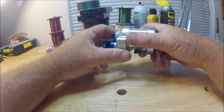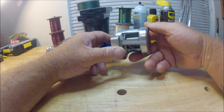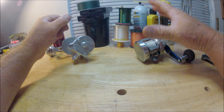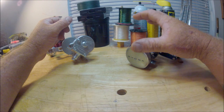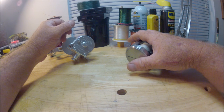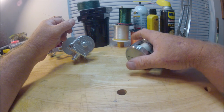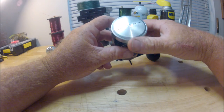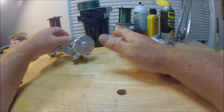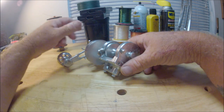It is a gem of a reel. So, Daiwa engineering at its finest, I believe, been known to be referred to as over-engineered. All right. So now we come to the truth.